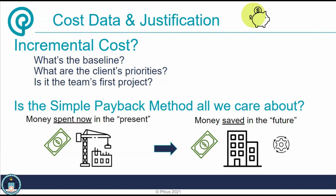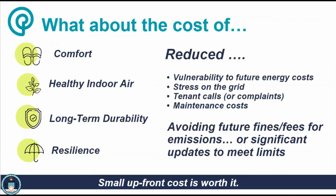And then, is the simple payback method all we care about, or is it money spent now in the present? Is it money saved in the future? Because you're looking at how much you're spending on bills over the lifespan of the building. And then, this is another conversation piece. It's not necessarily directly related to costs, but it's something we like to talk about: what other things besides cost should we be talking about when we're looking at these buildings? It's about comfort, indoor air quality, the long-term durability of the buildings, and then the resilience as well, as evidenced by the past couple of outages we've seen in a couple of different areas.